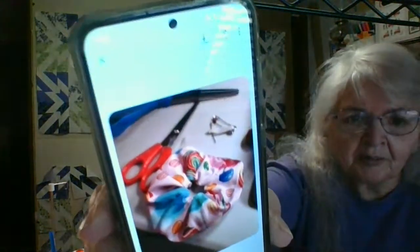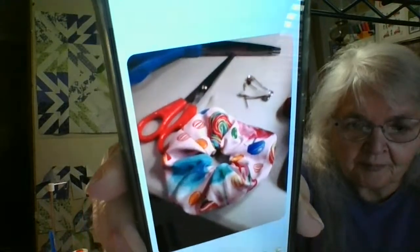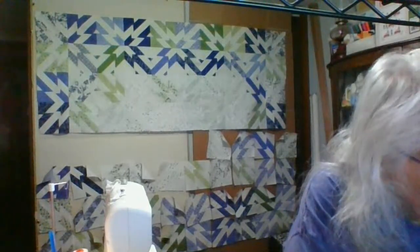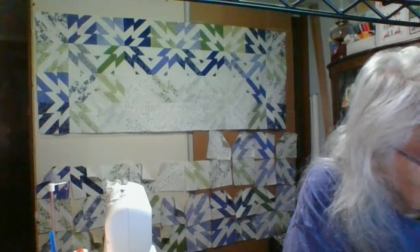This is our show and tell way. Yep, your pattern shows up. There's the scrunchie that June just made. Very pretty. That way you get to see more of the candies. See, that one's fine. This one, the second one. Water bottle.